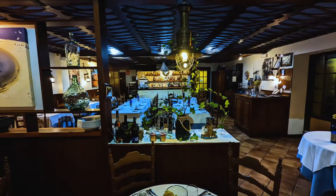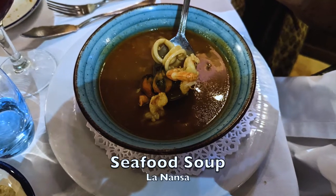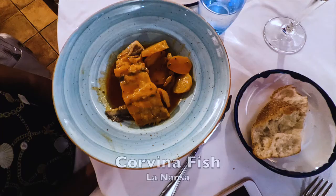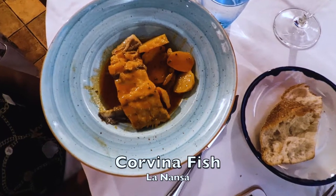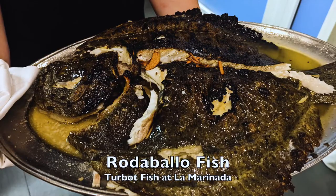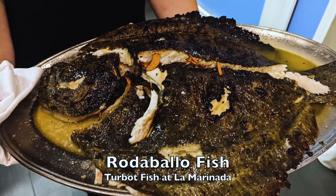In addition to the traditional dishes that you would find at most restaurants in this region, they make a seafood soup that's amazing. It wasn't on the menu the evening we visited, but they made it for my mom. This evening I had a fish called corvina, which is similar in texture to Mediterranean sea bass or branzino, and it was delicious.